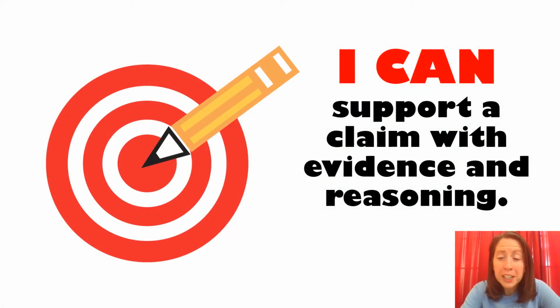So let's look at our learning target. Our learning target for our first science lesson is I can support a claim with evidence and reasoning. I hope that these words are familiar to you, but if they're not, we're about to talk about them. So hopefully by the end of today, you can say, I can support a claim with evidence and reasoning with full confidence. Let's get started.